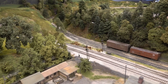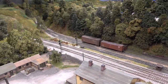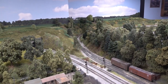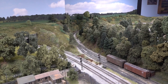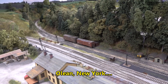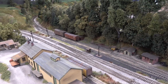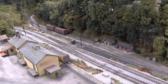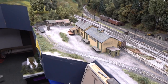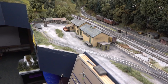Now this originally was where the Bessemer and Lake Erie came in, but now it's the Olean branch that comes in, and that runs there to the right, up into staging, which is Olean, Pennsylvania. Little two-track, I can't really call it a yard. Two tracks there, there's a couple cars sitting there. This is because this has been recently finished and redone as well. There's videos on that.